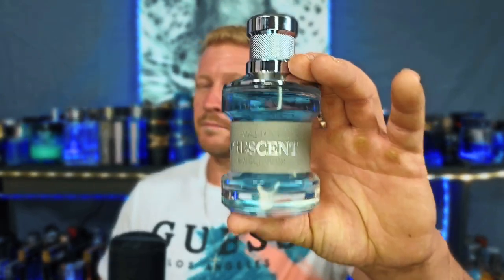So if you're looking for some kind of loud, cheap fragrance, this isn't going to be it. You might think it will be at first, but from my experience, it's just not. But it's still a 6 out of 10 because it's a good smelling fragrance for a cheap price.